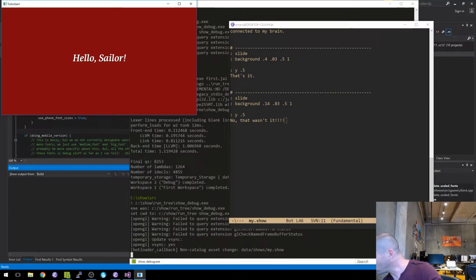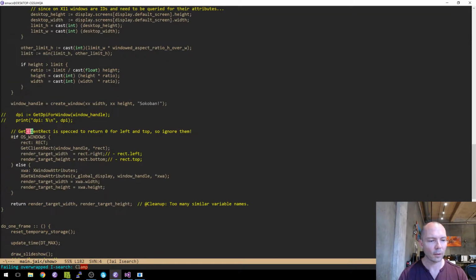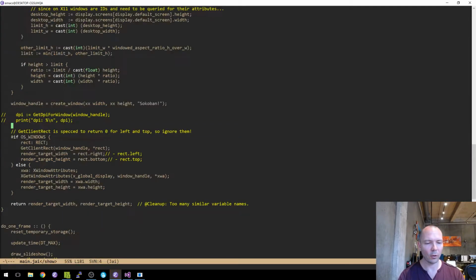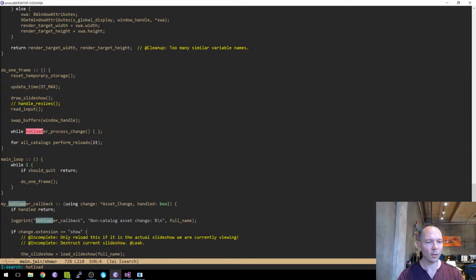Do you need to check the current slide number after hot load to make sure it's in range? No, because I do that every frame, I believe. Let's double check that. But I thought of that very explicitly, and in my mind I said no, because I do it every frame. So, when I say get current slide, I clamp the slide index to whatever the count is. So if I were to hot load in the frame after I've acquired this, that would be bad news. But, you know, hot loading happens here, which is even after we swap buffers at the end of the frame. So that's pretty good.